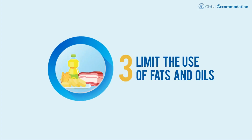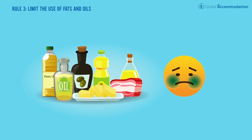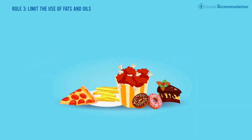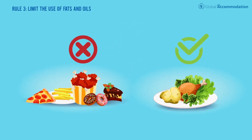Rule 3. Limit the use of fats and oils. Though fats and oils are often used in cooking, eating too much can be very harmful to your health. Hosts are advised to avoid buying processed and fried foods, and to limit the amount of fats and oils they use when cooking.